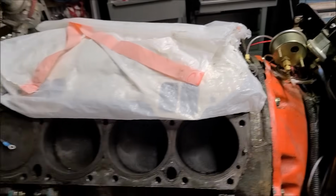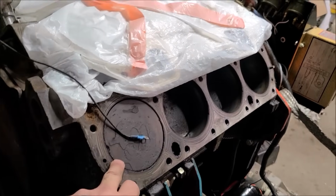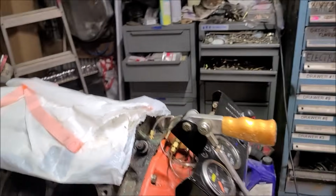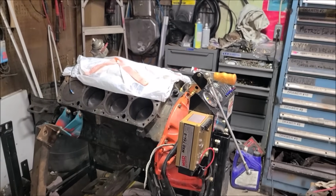And another thing I'll touch on is on a big block Chrysler, this is number 1 cylinder. Driver's side, most forward cylinder, number 1. There were a couple of comments, people, I think Ford guys and stuff, who didn't quite know where number 1 was on a big block Chrysler.